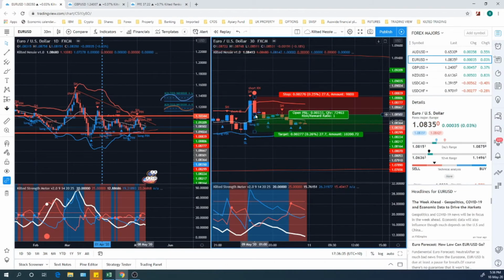You would have taken a short here. You maybe wouldn't have taken a short, depending how close you were to the end of the day. You can see that there's been probably 1, 2, 3, 4, yeah, that's about 5 hours. So that's taken a little while to play out, but it's heading in the right direction.